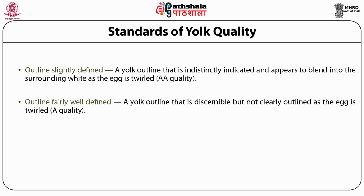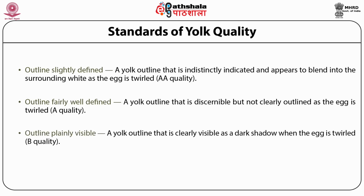Outline fairly well defined. A yolk outline that is discernible but not clearly outlined as the egg is twirled, that is considered A quality. Outline plainly visible. A yolk outline that is clearly visible as a dark shadow when the egg is twirled, that is B quality.